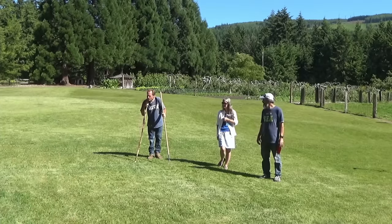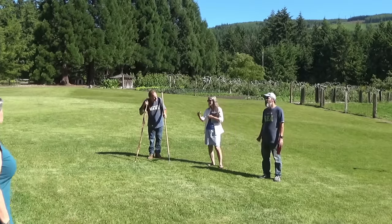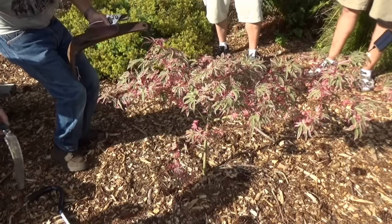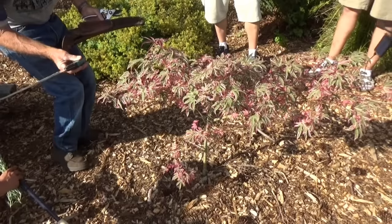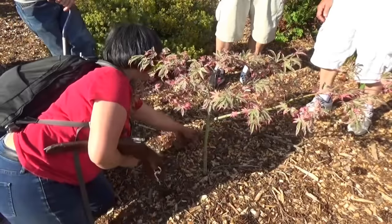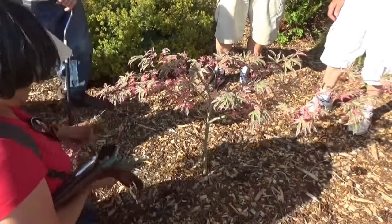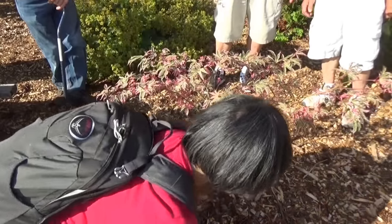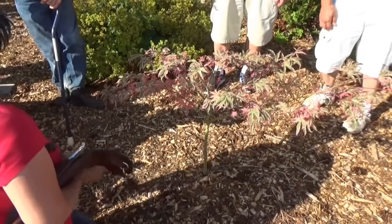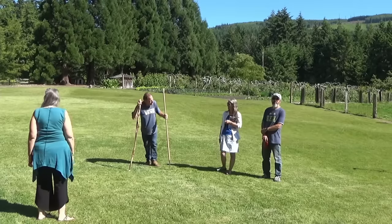Isn't that a nice color, that red, that Japanese maple? Yeah, that is beautiful. It's a gorgeous tree. Little Japanese maple. Pink. Angelina says, I have never seen a Japanese maple that color. But it was redder. It's supposed to grow in full shade. Yeah. I always like doing things they say you can't.